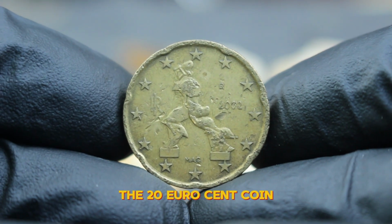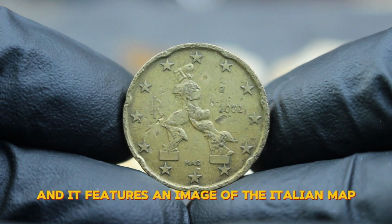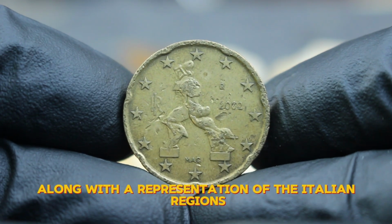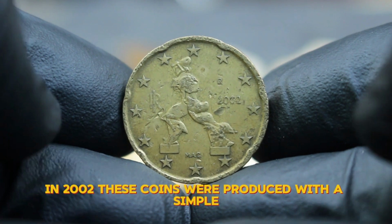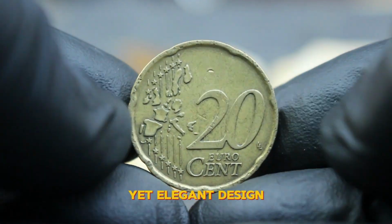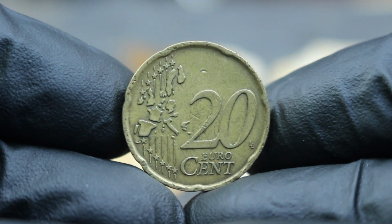The 20 euro cent coin was introduced as part of the euro currency system, and it features an image of the Italian map along with a representation of the Italian regions. In 2002, these coins were produced with a simple yet elegant design, embodying Italy's rich history and heritage.